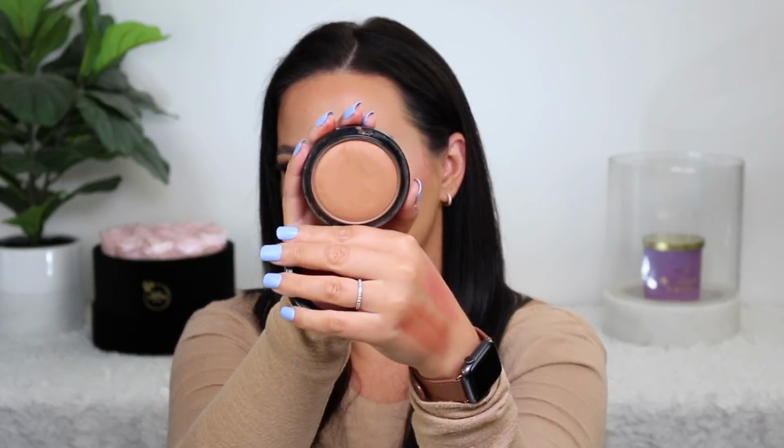And then the MAC Mineralized Skin Finish in Give Me Sun. You guys know I talk about this bronzer all the time. It's in my project pan at the moment. I'm trying to use it up and I'm doing a pretty good job. I still have not hit pan though, which is shocking to me because I use this almost daily.